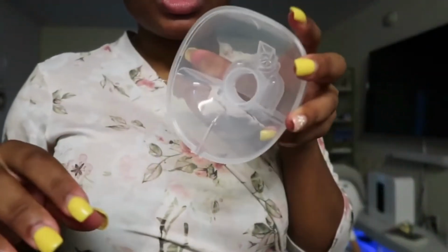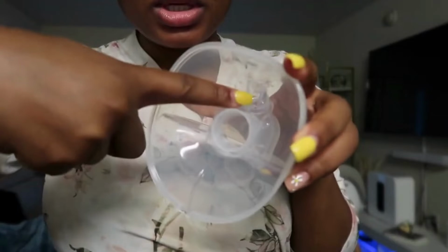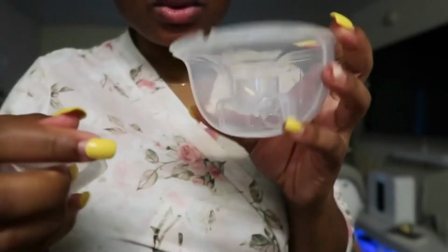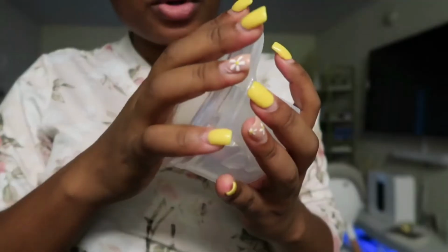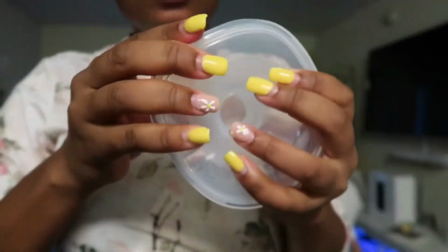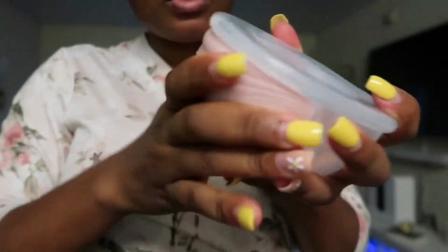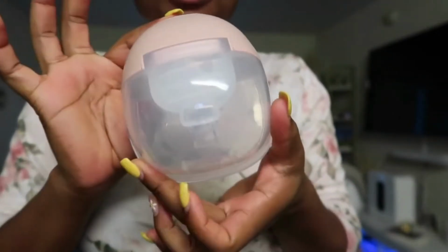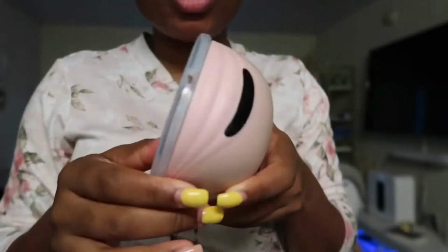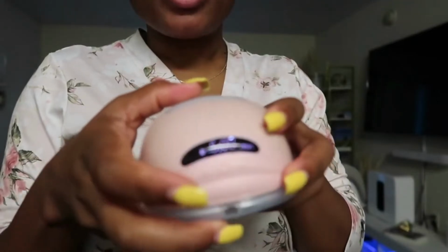Let me put it together and I'll show it to you guys. So it looks like this. It doesn't have a lot of parts. It just has like 5 parts. So there's a little thing in here. You just stick that thing into the hole and then you put this inside here, and then it has this part. Cover it up just like so, and then it has a little thing like this. You literally just pop it on, and your breast pump is ready. It's literally so cute and simple. So you know, this is the nipple. You pop it into the nipple, you press the on button right here and it comes on.